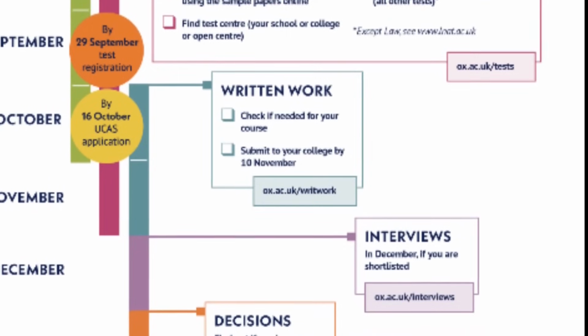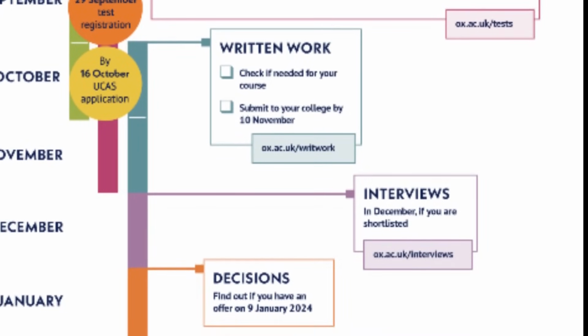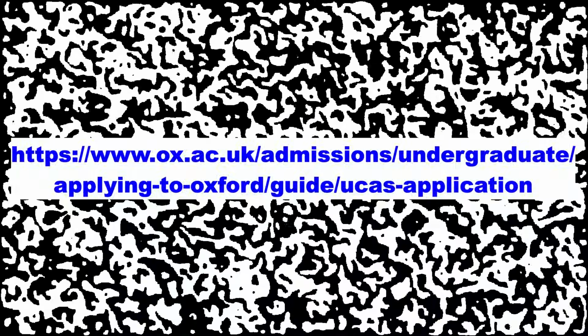Don't be disheartened if you are not accepted. For every student who does get in, roughly 6 do not. Need more detail? Just follow the link shown on the screen.